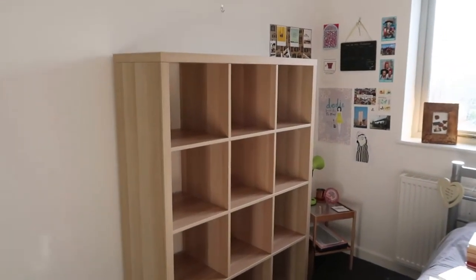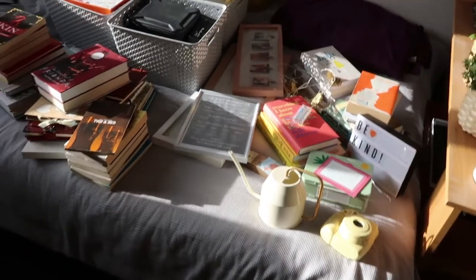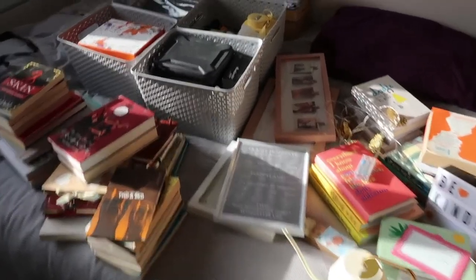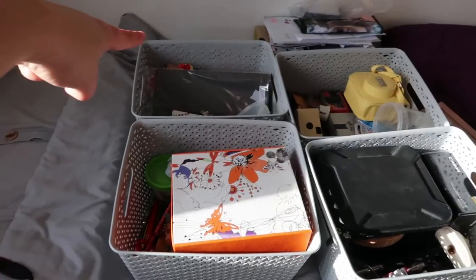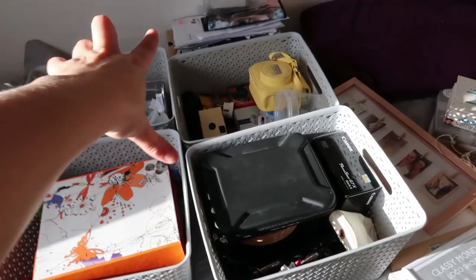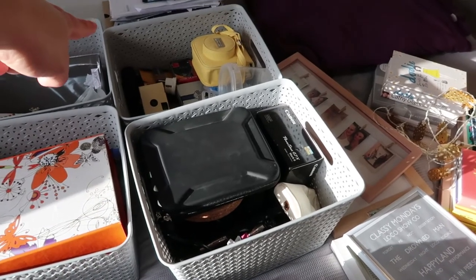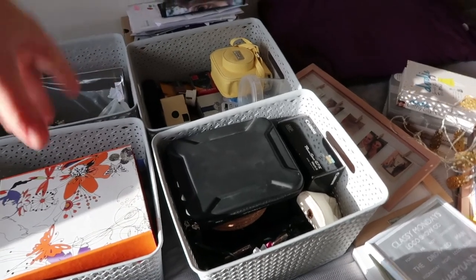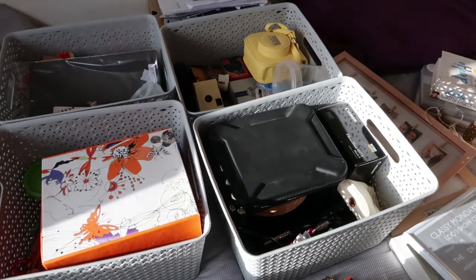I bought a few little treats from IKEA, but I've also got loads of other stuff. So on the bed here, I've basically sorted the stuff into baskets. So we have arts and crafts, and this one is stationery. Then we have two electricals. So this is mainly camera equipment. And this is batteries, plugs, disposable cameras, the case for my Polaroid, etc. So they're ready to go on.